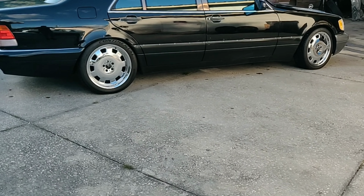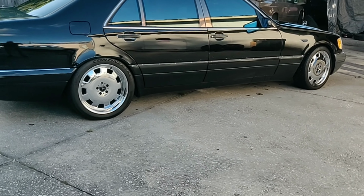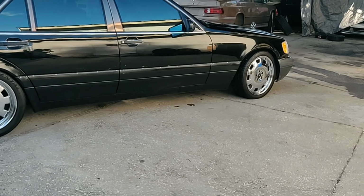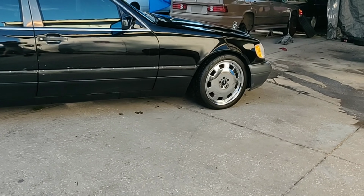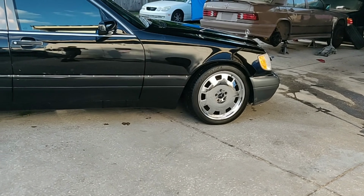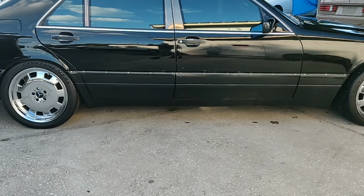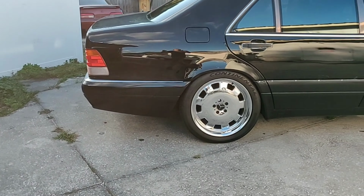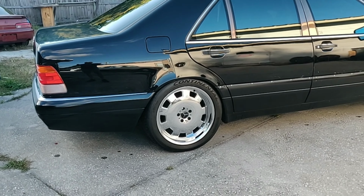Alright guys, so here it is, and I'm not gonna lie, this is beyond what I expected, and it's fitting the vision that I have for my VIP style car perfectly. I want to start off with something I forgot to mention in the beginning. I only paid $250 for these rims with tires, and I'm going to explain that.